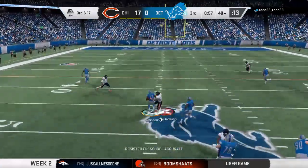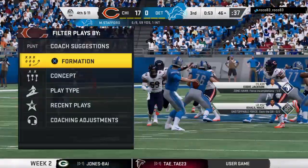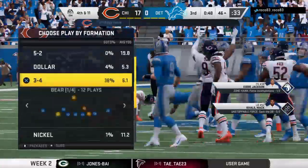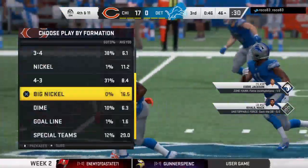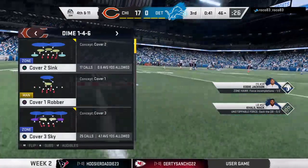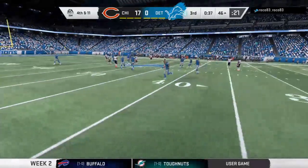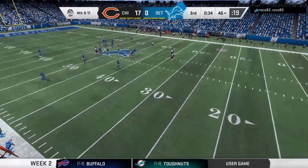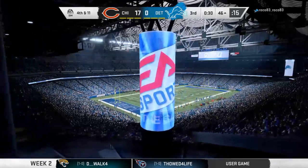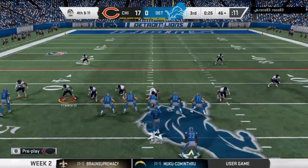3rd and long, it's Stafford. Now he'll dump it underneath to his running back, complete. It's a gain of 6 on the play, and that's going to bring up a 4th down. Well, that's certainly playing down and distance very well by the defense, isn't it? Take whatever you want underneath, by all means. I guess they figure they got to start taking some chances.